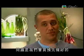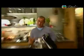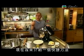Everybody loves garlic bread. Trouble is, we all tend to buy that pre-made stuff that you put in the oven and heat up, and it's rubbish. You could make 20 of your own loaves for the price of one of those. And I think most people don't do it because they think they don't know a quick and easy bread recipe. So if they don't now, they will in a minute.